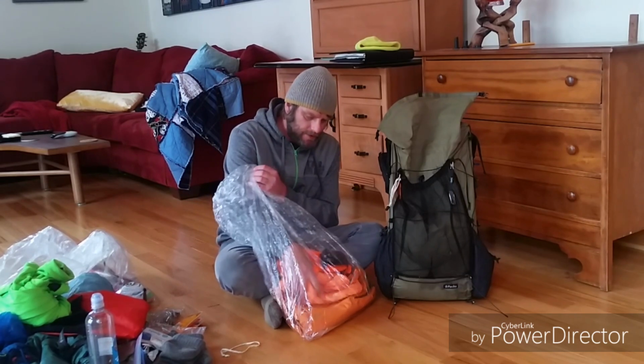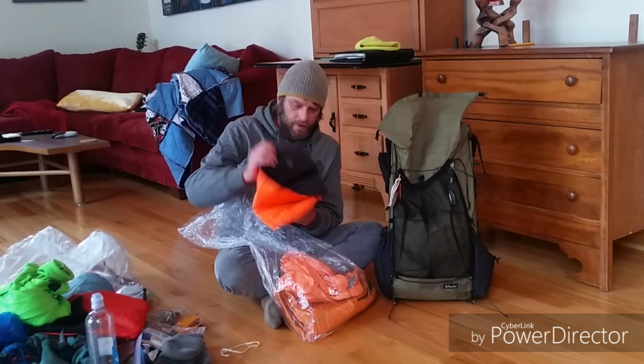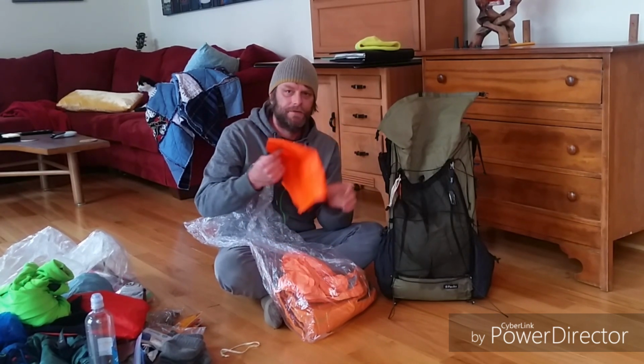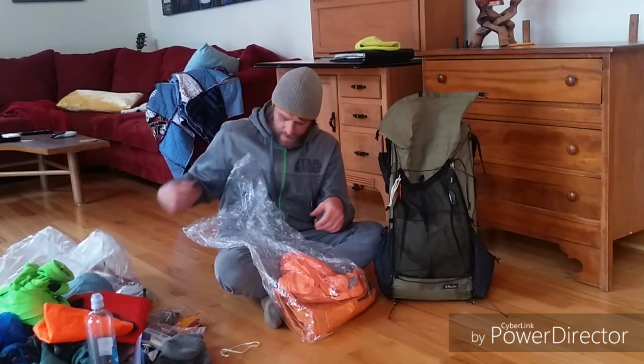Some of this is my sleep gear, so I have a pillow. Not sure who makes it, but this has been a recent addition. I've taken it the last few trips. I enjoy having the pillow with me.